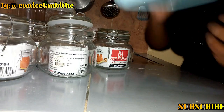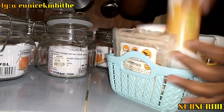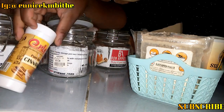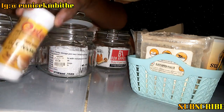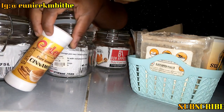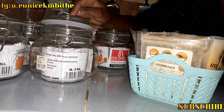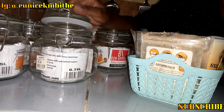Let me show you an example so that you may understand what I mean. As you can see, this is cinnamon. It's almost over. And instead of buying another pack of this cinnamon, I found somewhere where I'll be refilling. So if it gets over, I go with my glass jars and I refill them. But if you're not understanding, I will take you with me so that I can show you. So that will be a video for another day.